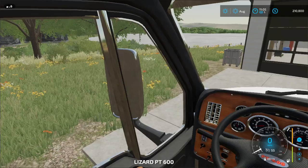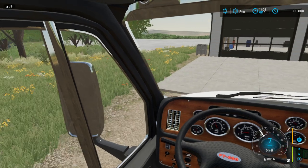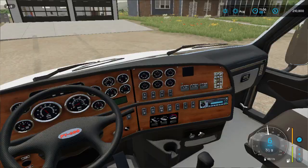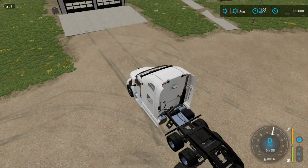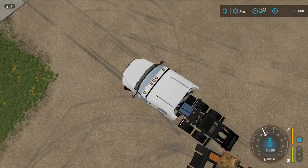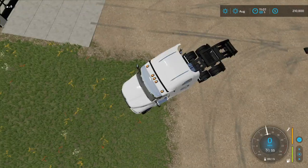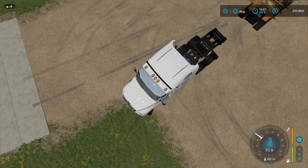Okay, so we got everything chained down. We double checked the straps on that Batwing that we bought. Right now I'm just trying to back it up here. Oh god, so much roleplay in that, jeez. Kinda got stuck. You know, just a wee bit.